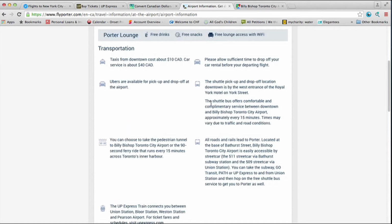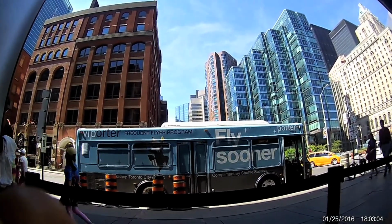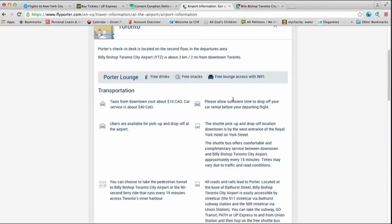And then not only that, but once they take you on that free ferry ride over to the mainland, they also have a free shuttle. And it literally drops you off right in front of Union Station in downtown, and it runs about every 15 minutes. And it's absolutely free. Free. Not only that, but in the Porter Lounge, they give you free drinks, free snacks, and free Wi-Fi. Most airports do have free Wi-Fi now, so that's not the biggest deal in the world. But the free drinks and the free snacks are definitely appreciated.